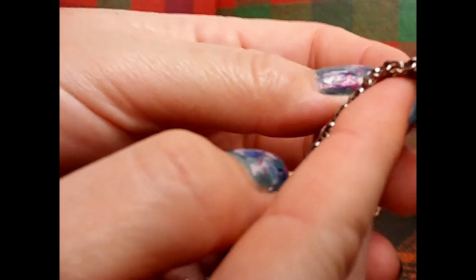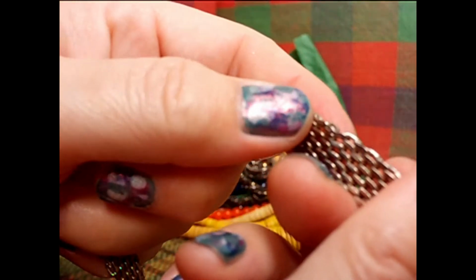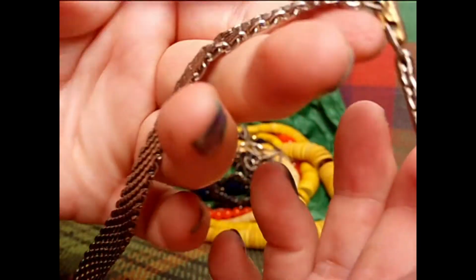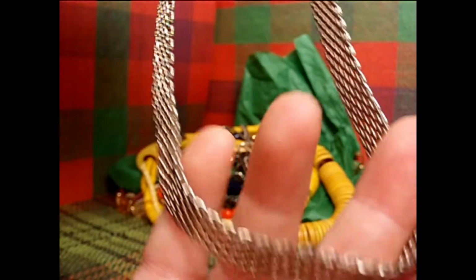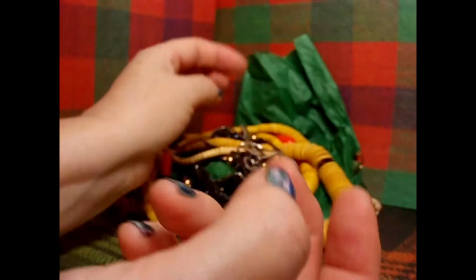It looks like maybe right here there's a little bend. I don't know if that could be fixed or not. It is, if you can see, kind of towards the back, so it wouldn't necessarily show when you wore it. I don't know about that one though. We'll see.